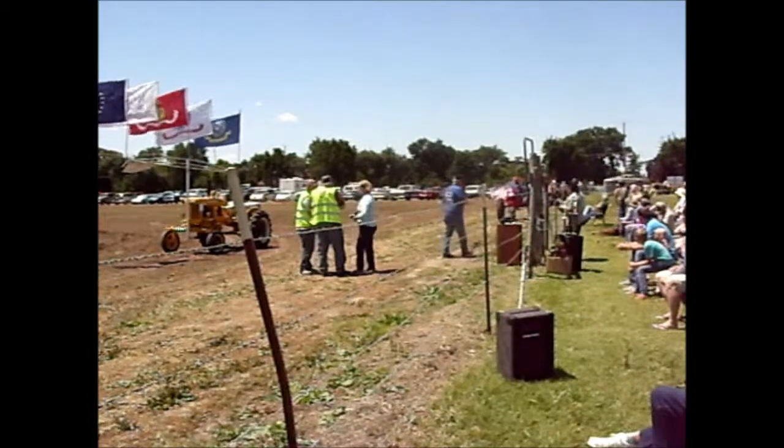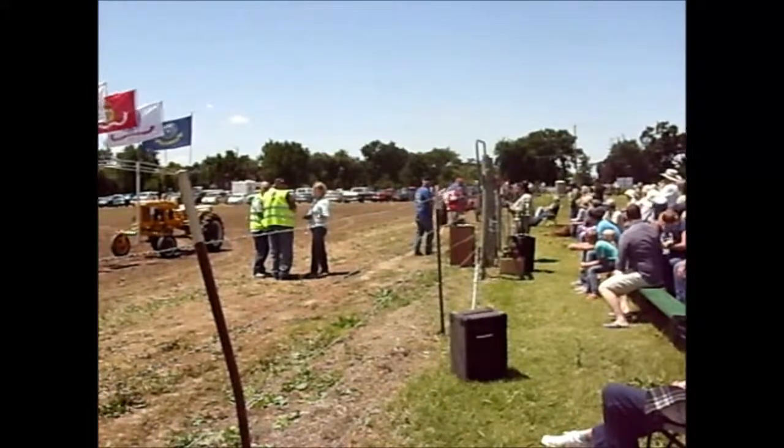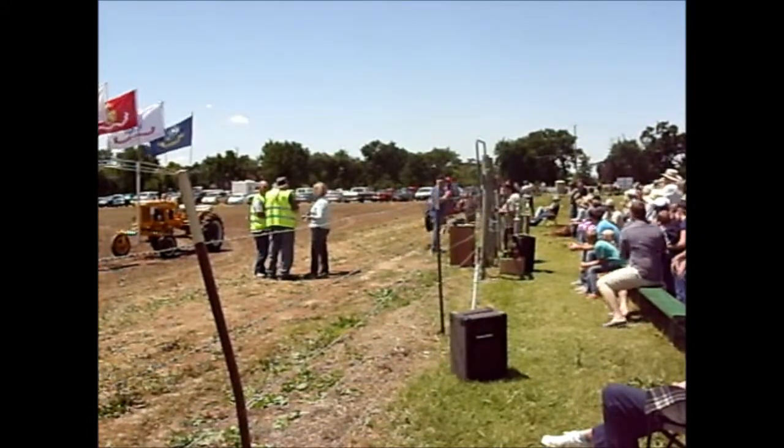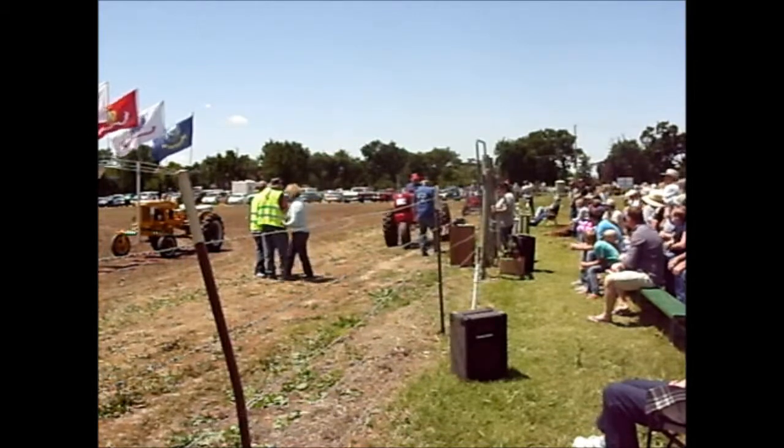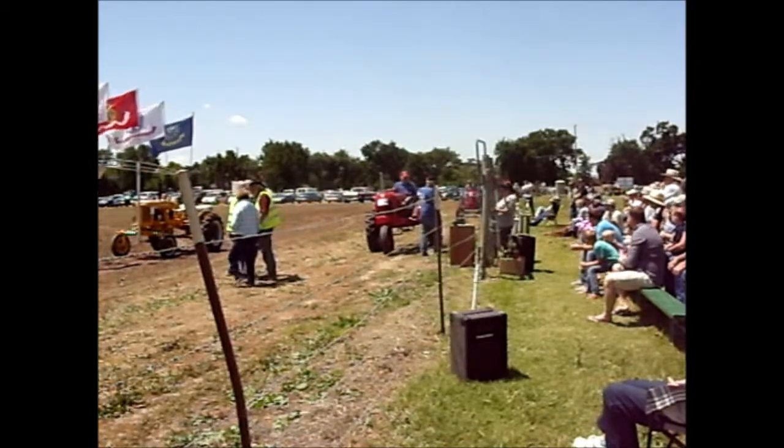This man bought this tractor in 5 or 6 boxes and 2 piles of wheels. Took him 2 years, but he's restored this tractor. He's from Rogue, Oregon.